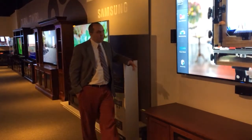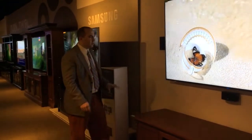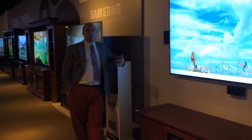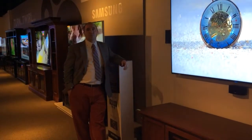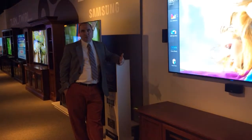5.1 would normally be a center speaker, a left and a right speaker, and 2 rear speakers along with a subwoofer, and sound is directed there to give you the feeling that you're at the football game, or you're sitting in the crowd at the sitcom, or you're part of the movie itself. Sound bars are going to replicate that, and there are different levels of sound bars to do it.